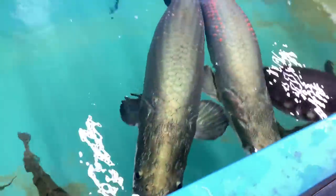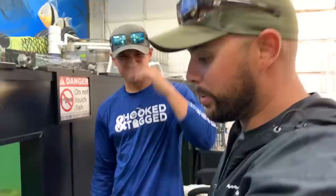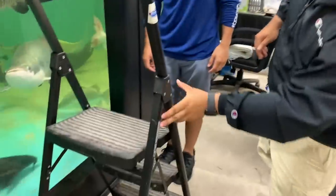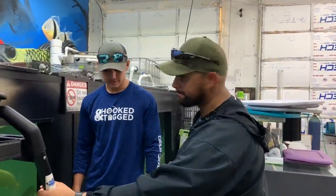All right, Ricky. Everyone's ready out there? Oh yeah, it's pretty epic. Look at everybody ready to go. So Ricky, we're gonna share the same ladder, hopefully. This is Gorilla Ladder, up to 300 capacity.